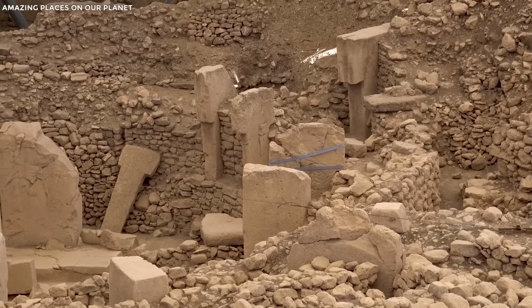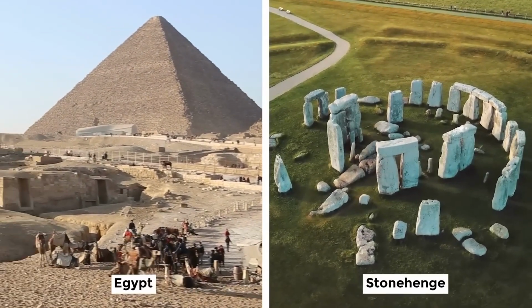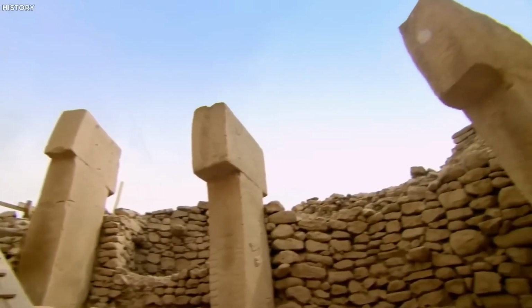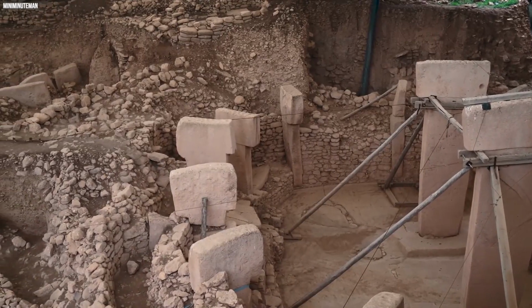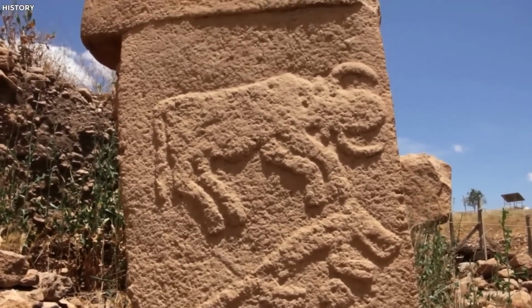Dating back to approximately 9600 BCE, Göbekli Tepe predates iconic sites like Stonehenge and the Great Pyramids by several millennia. Its mesmerizing features include monumental stone pillars arranged in circular formations, adorned with intricate carvings and captivating reliefs depicting a variety of animals and enigmatic symbols.